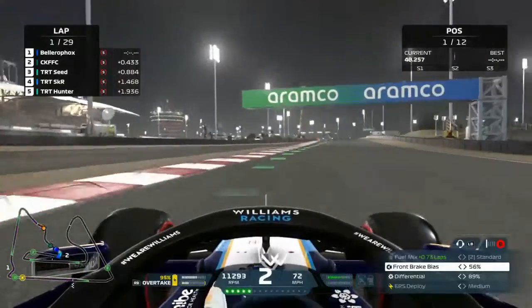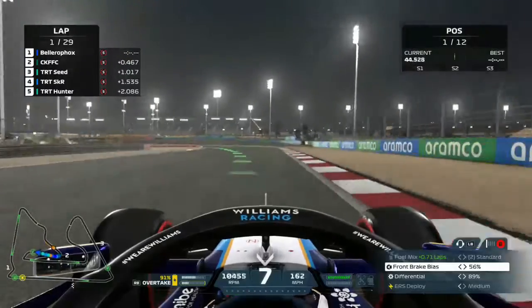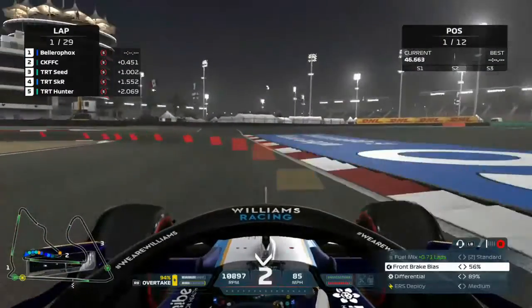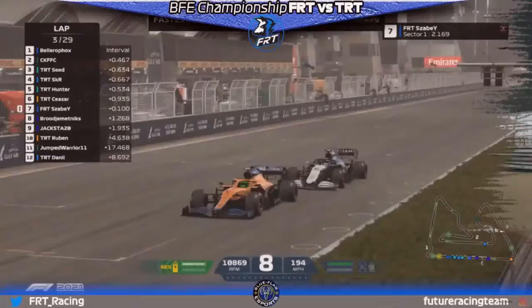As we come through the middle sector, the first lap, putting out a little bit of a gap here, up to half a second, but that would just be general dirty air. You just can't stay that close on this game. Bit of a lock up there, not ideal.